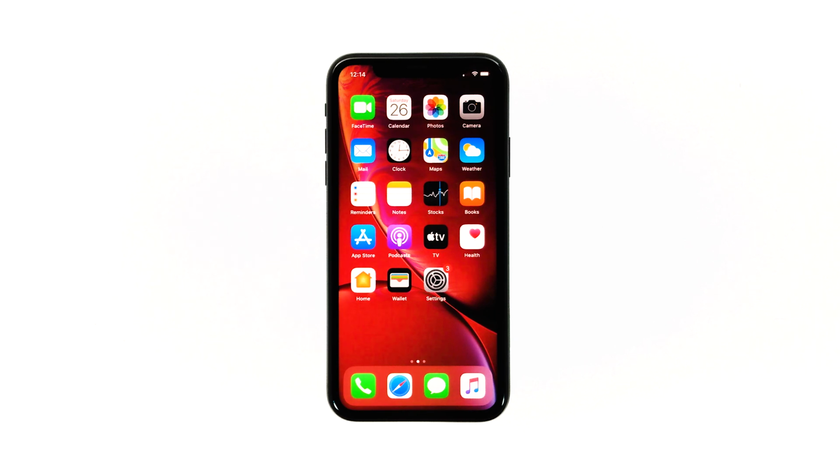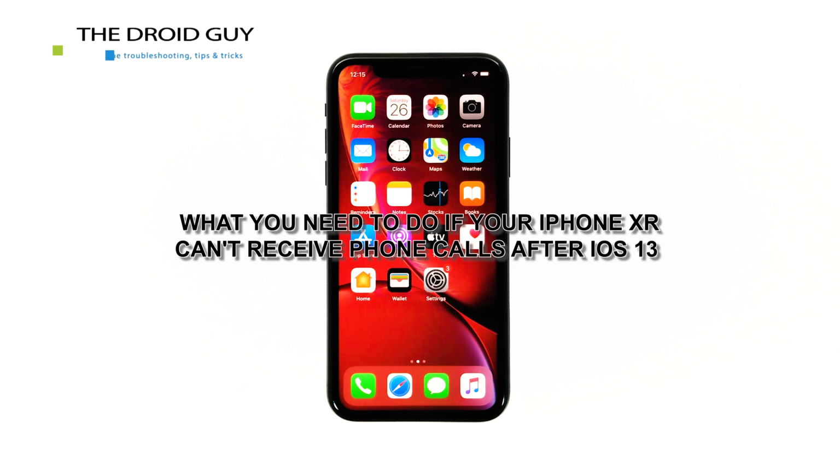It has been a common dilemma for many users to encounter issues after installing iOS 13 on their devices. One of these issues is about iPhone that cannot receive phone calls. The usual trigger that we can think of when the incoming call feature is not working properly is due to network-related errors. But that isn't always the case, especially when the problem started after installing iOS 13 on their devices. In this video, I will be showing you what to do if your iPhone XR can no longer receive phone calls after iOS 13.